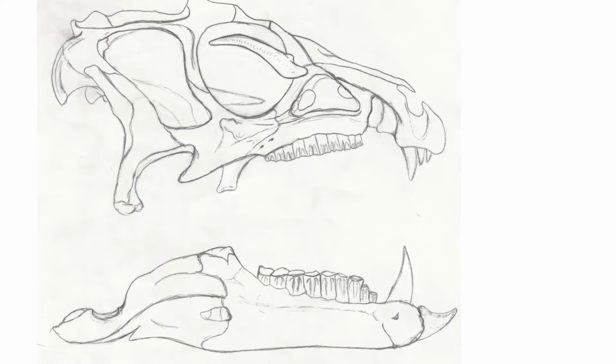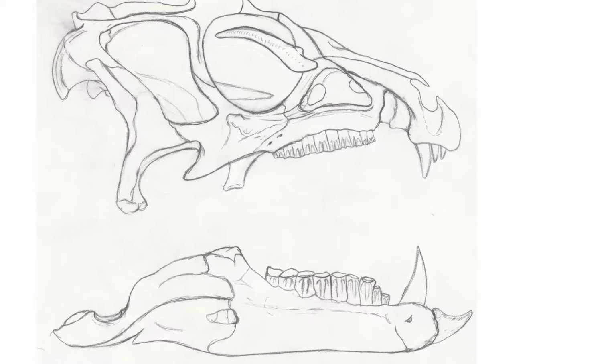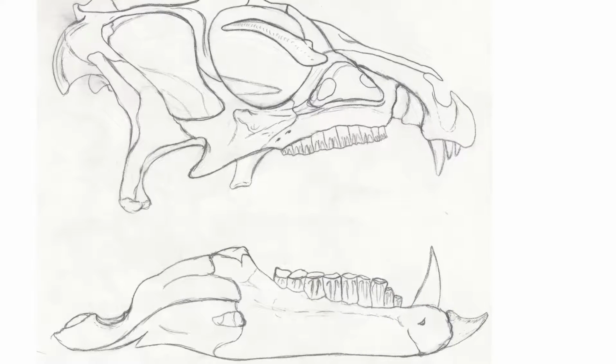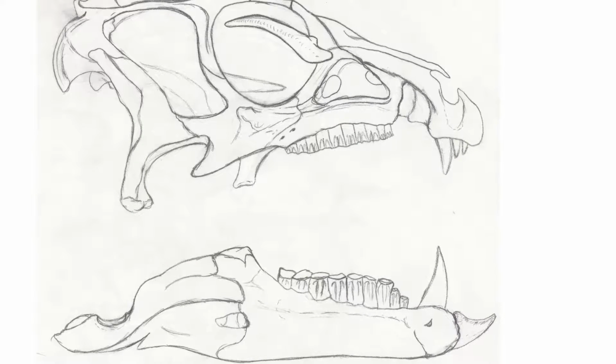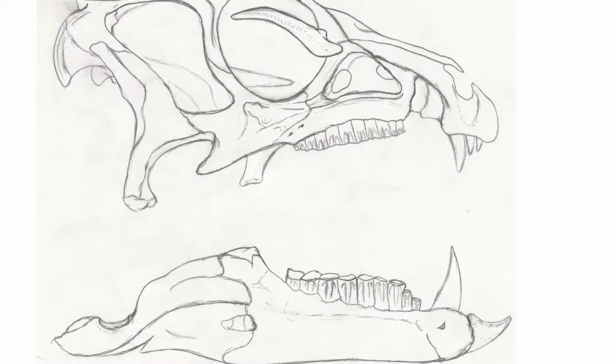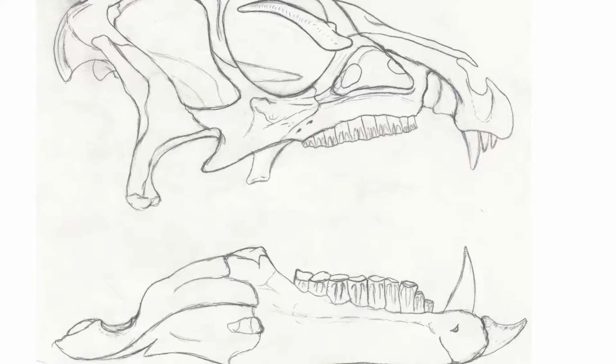Heterodontosaurs developed a dentition very similar to that of mammals, with incisiform teeth at the front of the mouth for slicing, caniform teeth adjacent to the incisiform row, and molariform teeth to form a grinding surface in the cheek region of the jaws.